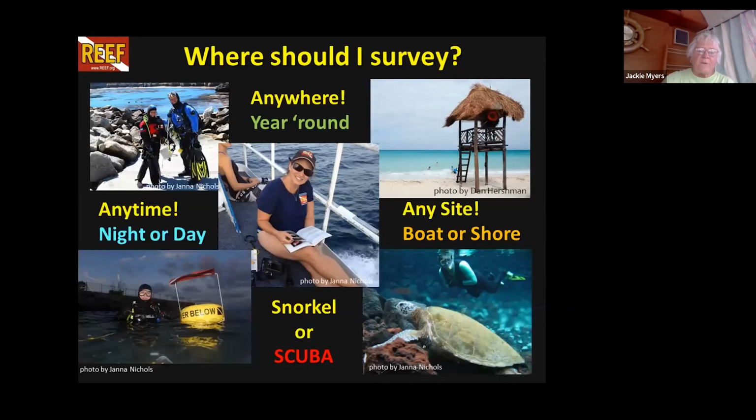So you can survey anywhere. Look how happy these people are. See, they're getting ready to go in the beach up here. This person's checking their books to make sure they got their information correct. And here's a beach where people can go in and snorkel. And there's a person diving. And over here, there's a photo by Jana Nichols. There's someone snorkeling. I have done snorkel surveys and submitted them. And the difference is that when they ask you for your maximum depth on your survey paper, you will check snorkel, which means that you're at the surface looking down at the animals that you're counting.